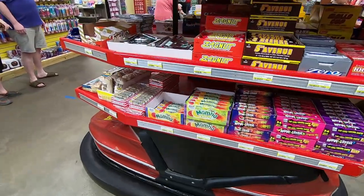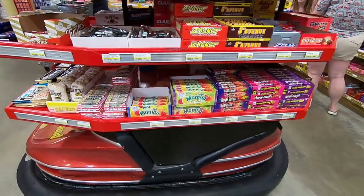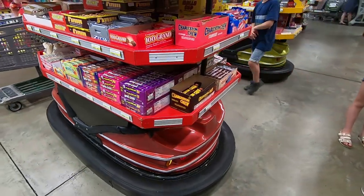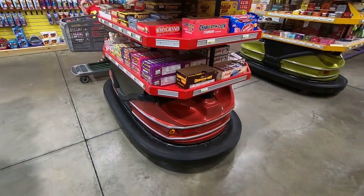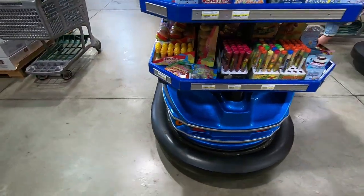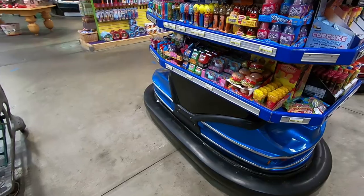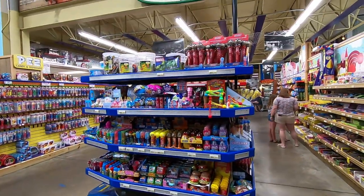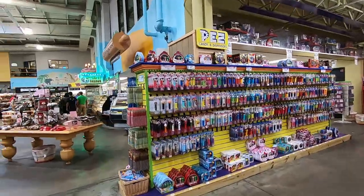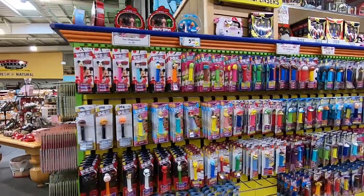The founder and owner of Jungle Gems, his name's Jim, had a fascination with amusement park animatronics and props from amusement parks. And right here are some bumper cars that he's turned into candy displays. And right now we're in their candy aisle, which is incredible. And then their Pez selection is insane.